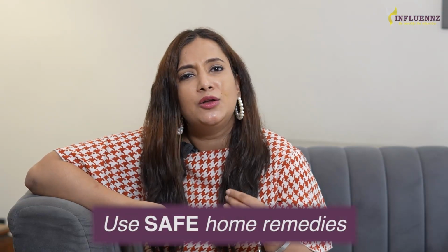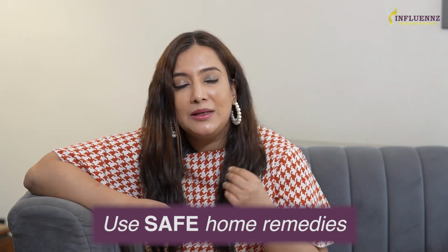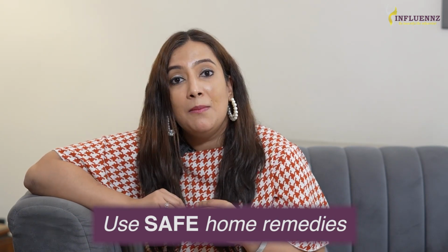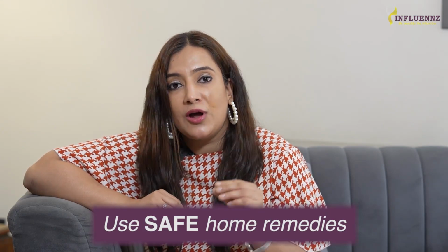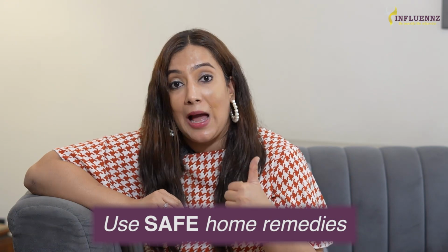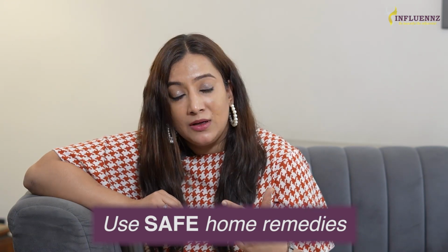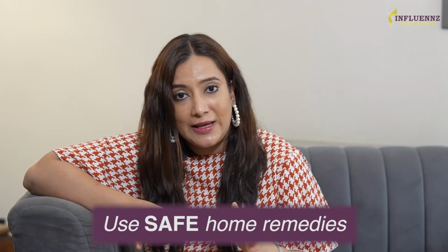You can also try some home remedies, be it your masoor ki dal, buttermilk, multani mitti, chandan, but the word of caution here is do not try ingredients that can be very harmful to your skin like apple cider vinegar, lemon, toothpaste, because these can cause irritation on your skin and result in irritant contact dermatitis.